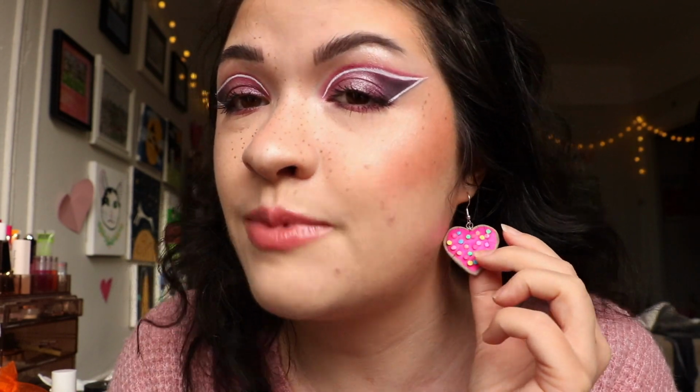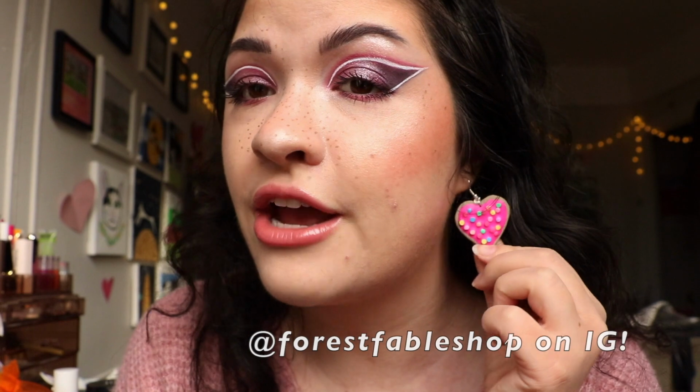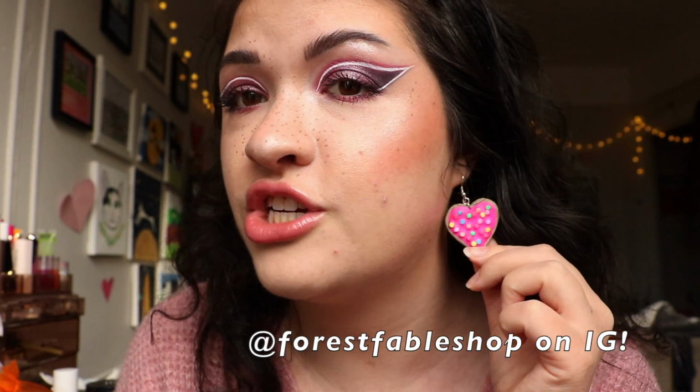You know what? Let's just talk about my earrings, because look at these cute earrings. My boyfriend got these for me for Christmas as well. He really killed it with Christmas this year. Incredible gifts all around. Really good stuff. But these earrings look like little frosted sugar cookies. Oh my gosh, they're from Forest Fable. They are a small business. You should absolutely check them out. They make the cutest little food themed earrings and they're just so sweet. I love them so much.